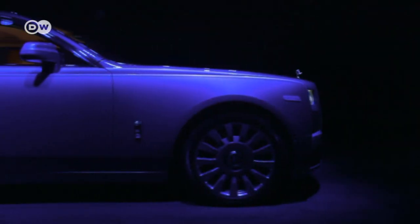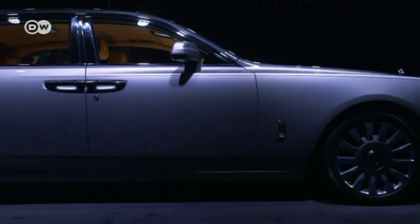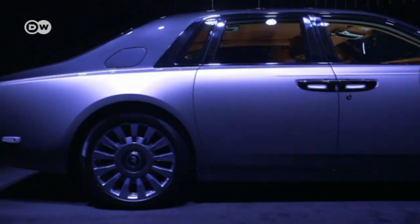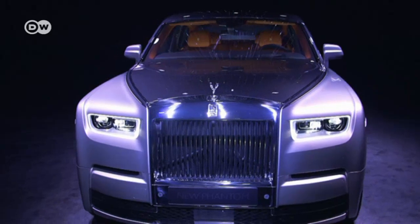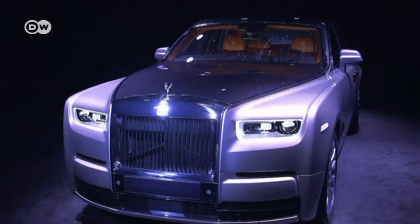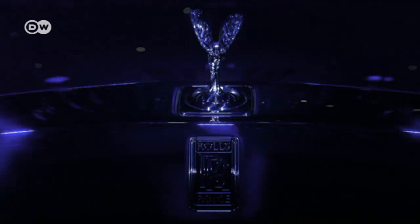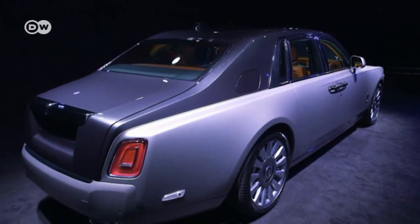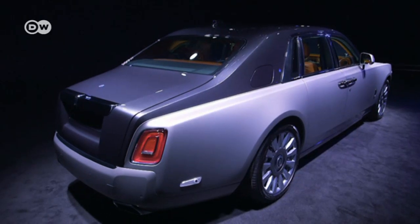Rolls-Royce presents the 8th generation of the luxury sedan, the Phantom. The architecture of luxury is an aluminum space frame and is slated to be the foundation of all future Rolls-Royce models. The British flagship manufacturer is powered by a 12-cylinder engine with 420 kilowatts and 900 newton-meters of torque. The ZF transmission has 8 speeds.